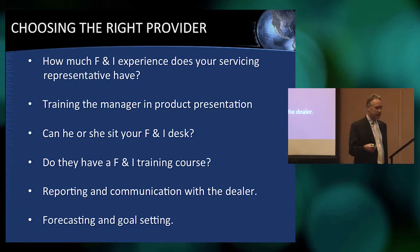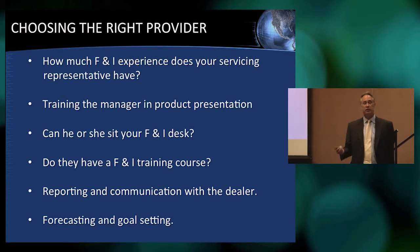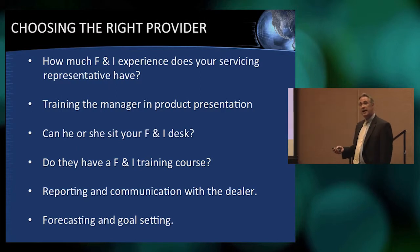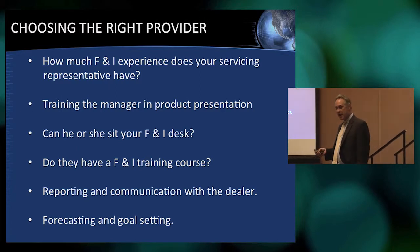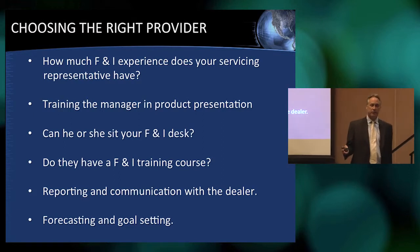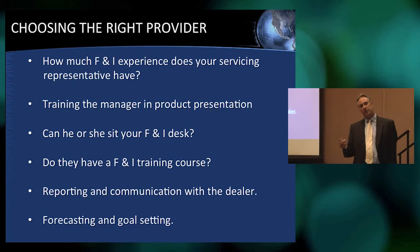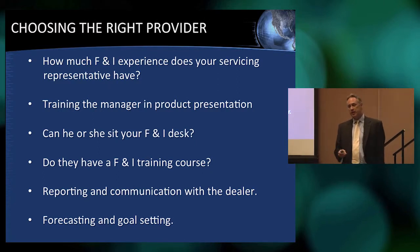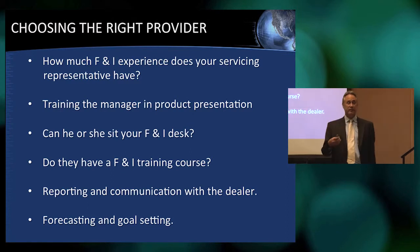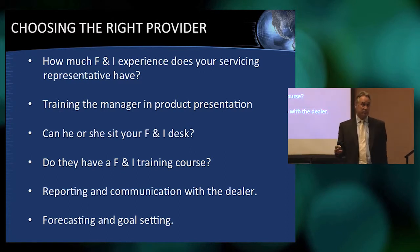And product presentation in step sales is more important today than it ever has been. Can he or she sit your F&I desk? There are times your F&I manager's spot is going to be open. Either they quit, walked out, you fired them, or they're on vacation. It can be a turnover position. When that position is open, does your F&I representative sit that F&I desk until that position is filled?